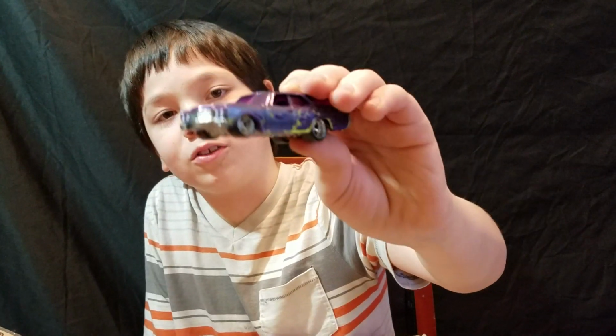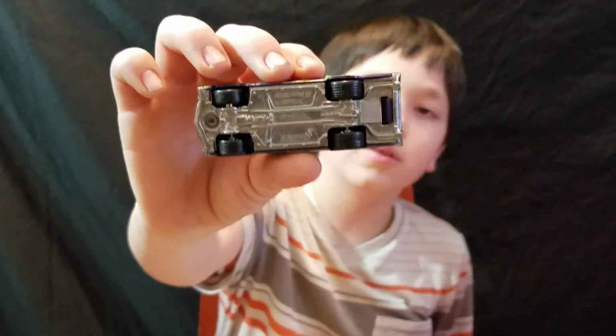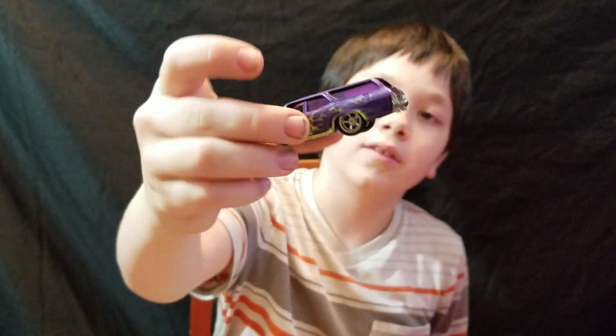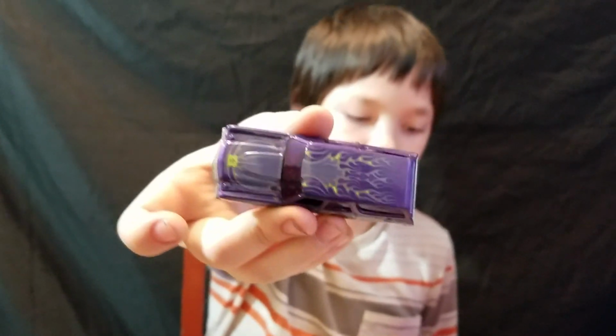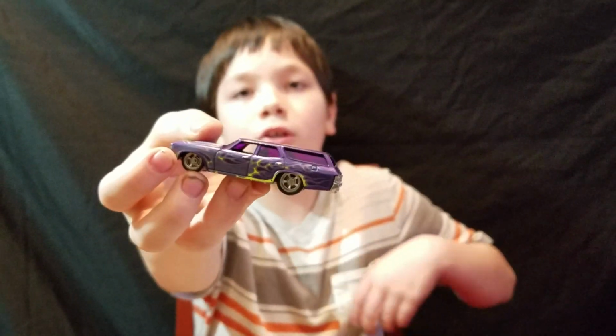When I saw the rubber wheels, I was like, oh, my mind. That's probably Larry's garage car. That's a nice one. Metal base, metal bottom, wow. Purple, that's sharp.